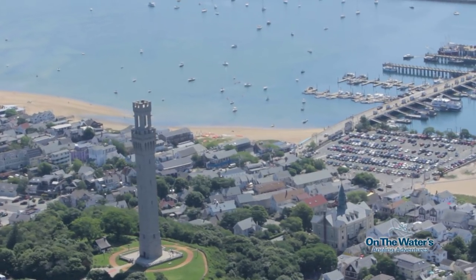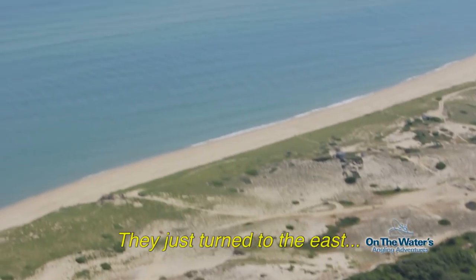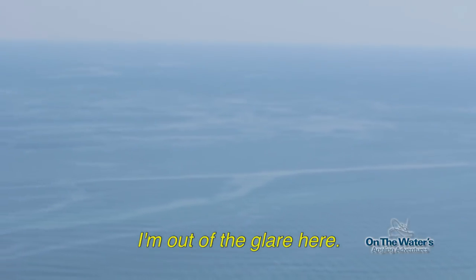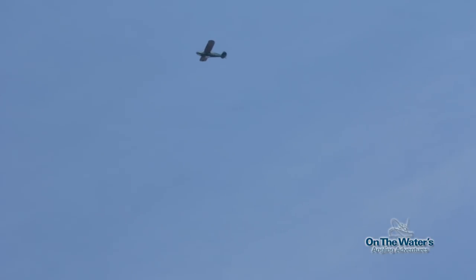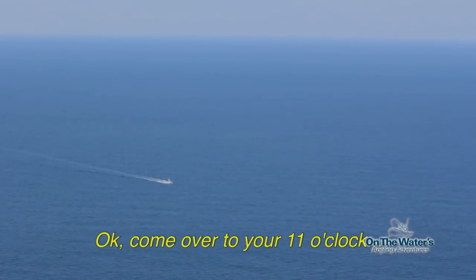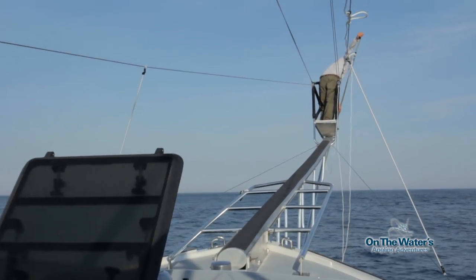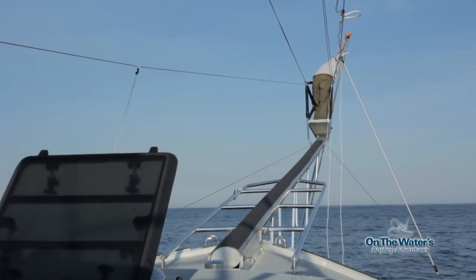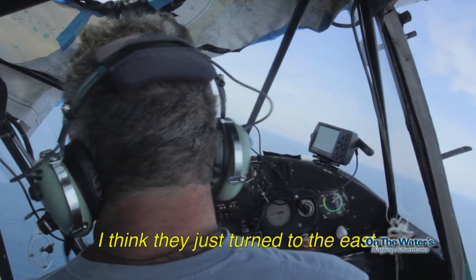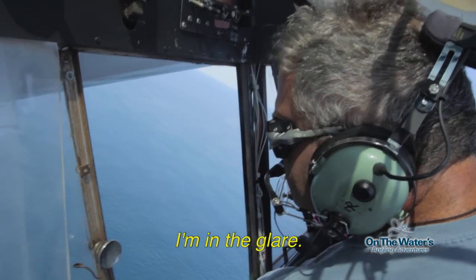Tyler's spotter plane soars over Provincetown in order to catch up with the Cynthia C². We just turned to the east. Out of the clear here. Once he does, they waste no time in getting to work. Okay, come over to your 11 o'clock during that tide rip. Got about 2.5 boats. 11:30. Two boats. I think they just turned to the east. I'm not sure. I'm in the clear.